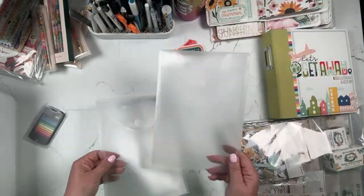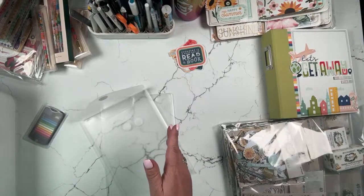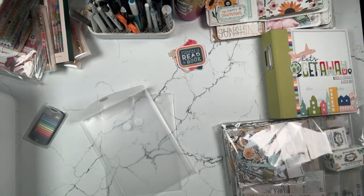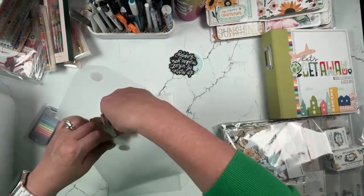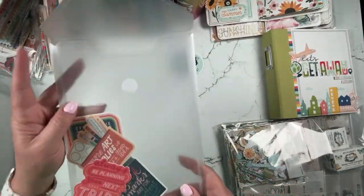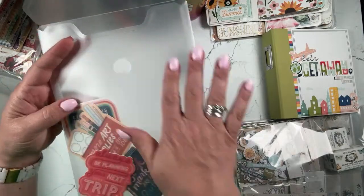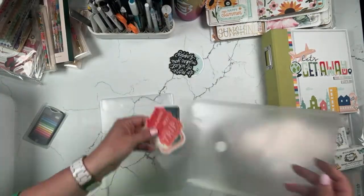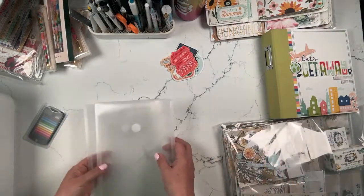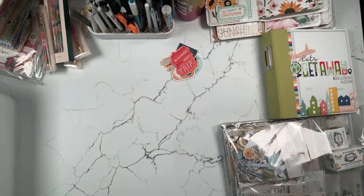Yes, and as you can see, they're semi-transparent, semi-translucent. Well, here, I'll just show you. I'll just throw these little stickers in here. So it's nice. You can kind of still see what's in there, but it keeps everything together and protected. And then having that little Velcro makes it really easy to just kind of get things in and out. Okay, so let's keep going because there's loads of things to share.